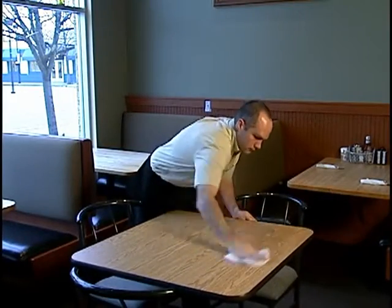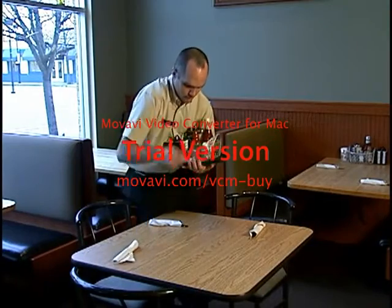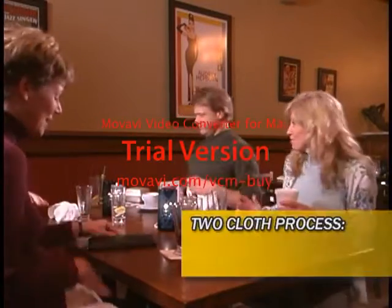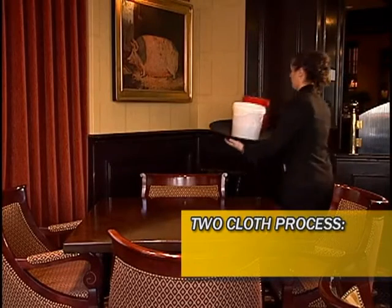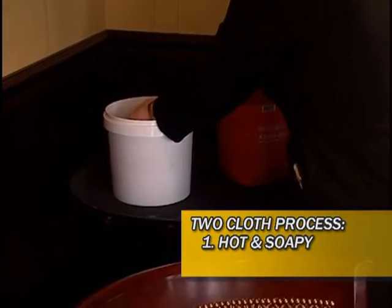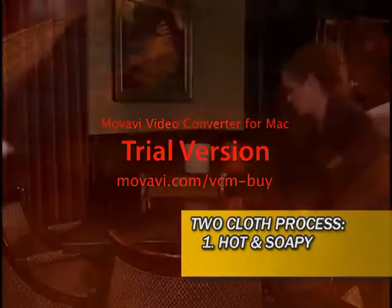With service tables, the need to clean and sanitize the eating surface is balanced with the need to quickly turn a table for a new guest. Tables can be quickly cleaned and sanitized with a two-cloth process. When clearing the table, remove all plates, glassware, and serviceware, and then use a clean, hot, wet, soapy cloth to wipe off all crumbs, food particles, and spills.